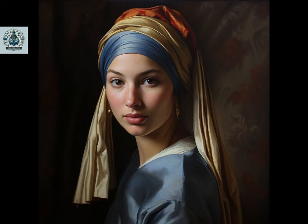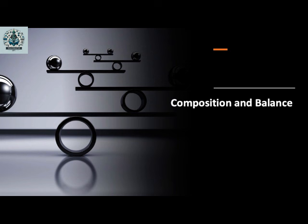Now let's delve into composition and balance. Key principles that instill harmony and structure in art. Composition refers to how elements are arranged, while balance determines their cohesive integration for visual stability.